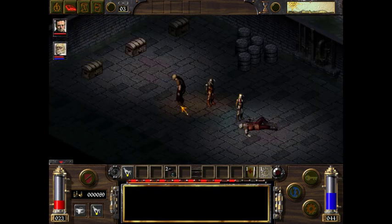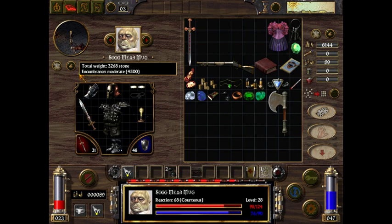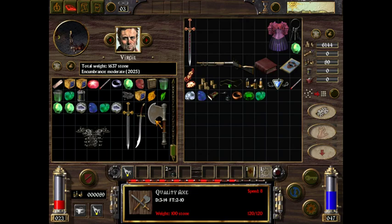Ooh, got a quality axe. I think Sog's weapon is better than that. Yeah, he's using the barbarian heavy blade. His weapon's better. I'll give it to Virgil, though.